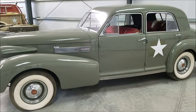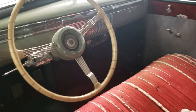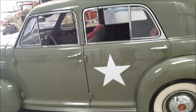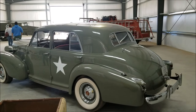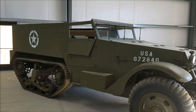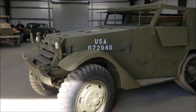This is a 1939 Cadillac, one like General Patton had. This is a half track from World War II. This one's set up to be a troop carrier. Some had guns in the back.